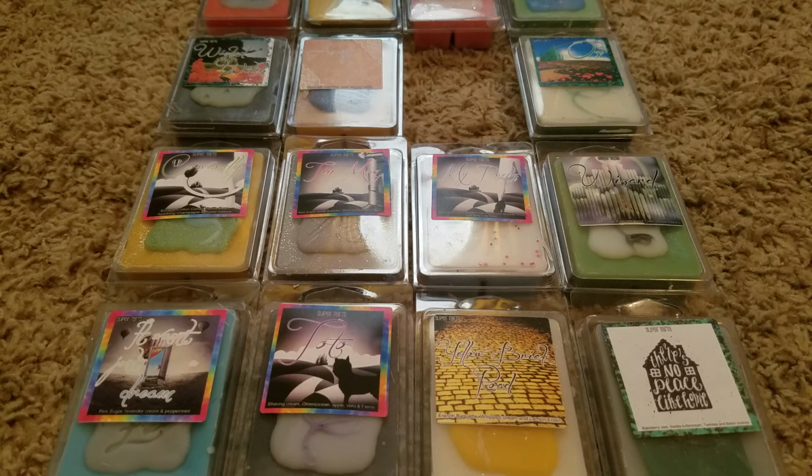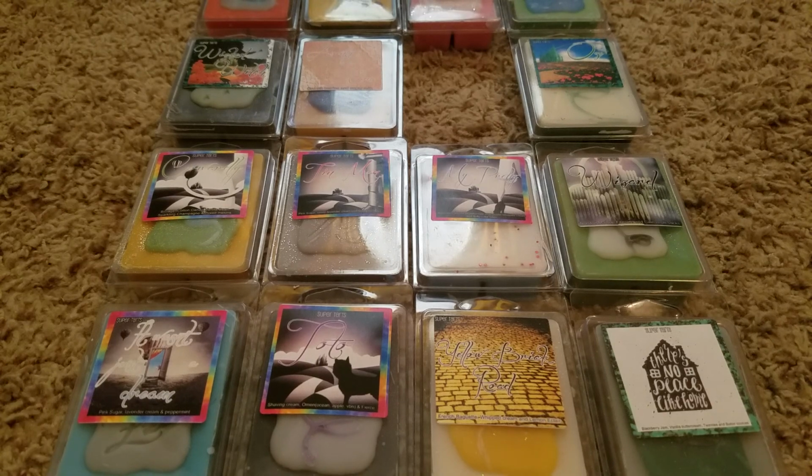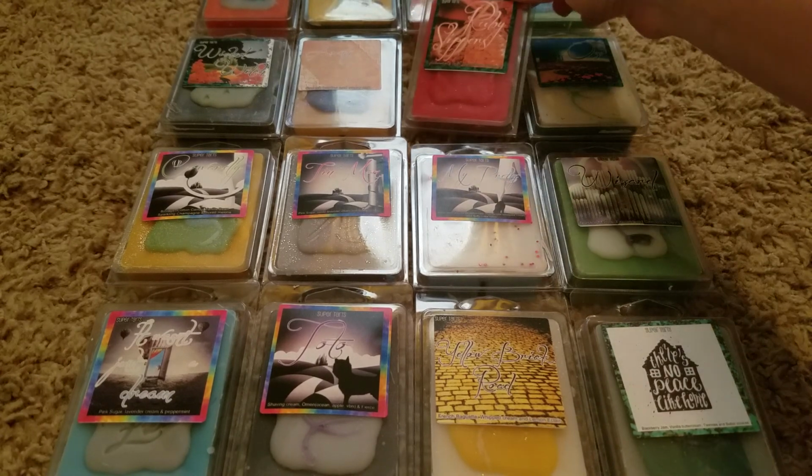This one is pretty light to me on cold. I'm primarily smelling the sugar milk and a creamy note. I can get a little bit of the strawberry. This is a really light sugar milk bakery type scent with just a little hint of strawberry. So I'm excited to see how that one will do melted, but that is what I get on cold.